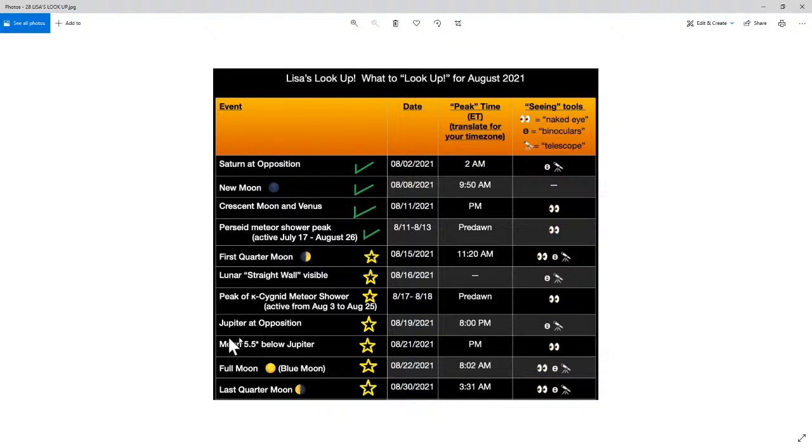The peak of the Cygnid meteor shower, Jupiter at opposition coming up on the 19th. Moon 5.5 degrees below Jupiter on the 21st, the full moon, which is another blue moon, which means it's the fourth full moon in the season. It doesn't mean that there's two in a month. It just means it's the fourth one in the season, and that's called a blue moon, and then the last quarter moon. So well done, Lisa, for that.